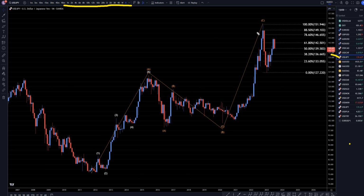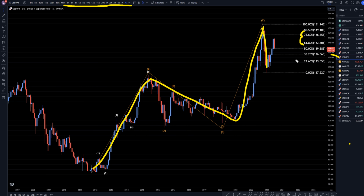So on the dollar yen, I still think this looks like a big ABC correction. Definitely got a big impulsive move down. This move up is not turning at a fib level, as you can see, but it does look like it is trying to end a correction, and if it is the end of a correction, it's probably the end of a wave 2, and it'll end up going down for a big wave 3.